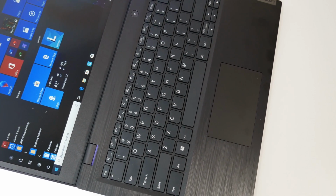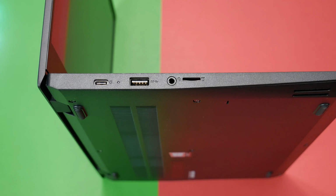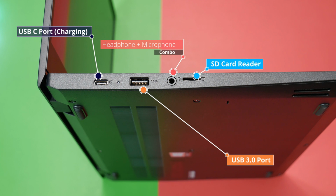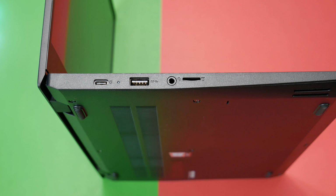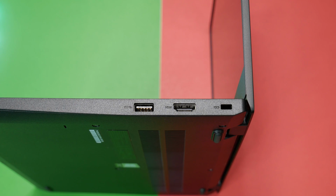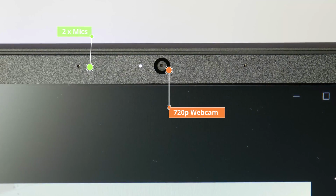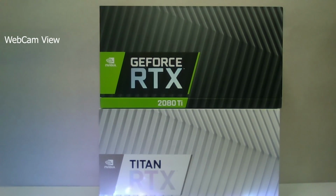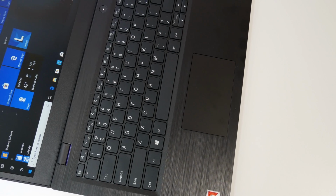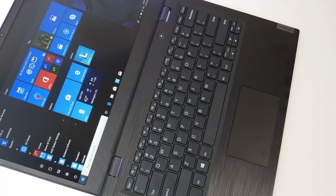The Lenovo 14W Enterprise Notebook is equipped with the latest range of ports. On one side we have one USB-C port for charging the laptop, one USB 3 port, an SD card reader, and a headphone and microphone jack combo. On the other side we have an HDMI port and one USB 3 port. The notebook has a 720p front camera with 2 microphones. The camera's picture quality is enough for video calls via Skype or other applications. The camera does not perform face recognition. Overall, the Lenovo 14W notebook has a design that is simple and clean, and smooth textures hide fingerprints very well.